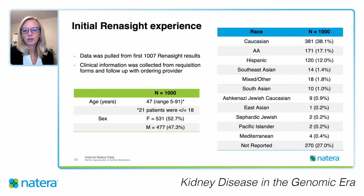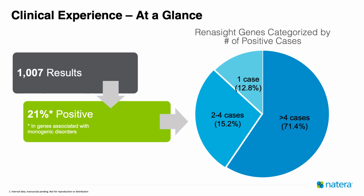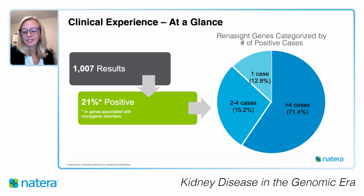Overall, the majority of patients were reported to be Caucasian, although I will note that over a quarter of the patients did not have an ethnicity reported on the requisition. Out of the first 1,007 results, we had a 21% positive rate in genes associated with monogenic disorder. If we included the APOL1 homozygosity, we actually had a 25% positive screen rate. 71.4% of the results were positive in more than 4 cases. I'll show you on the next slide what the breakdown of the most common diagnoses were. But in about 13% of cases, there was only 1 positive.